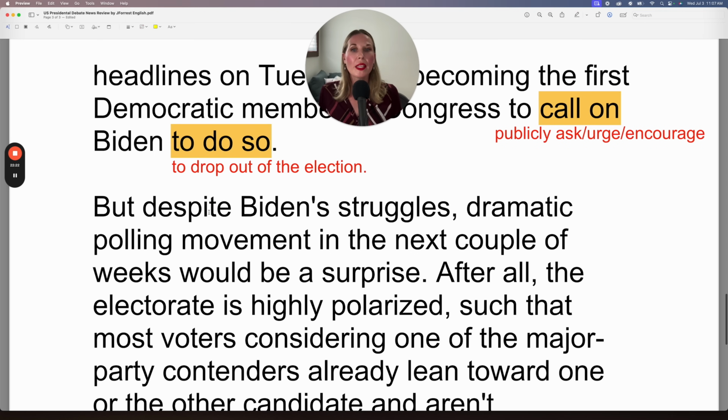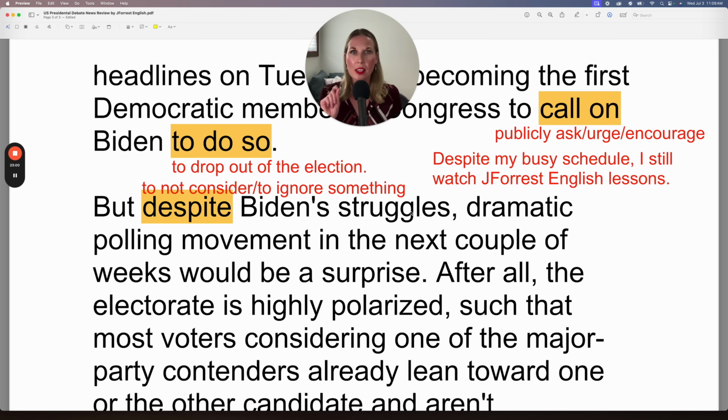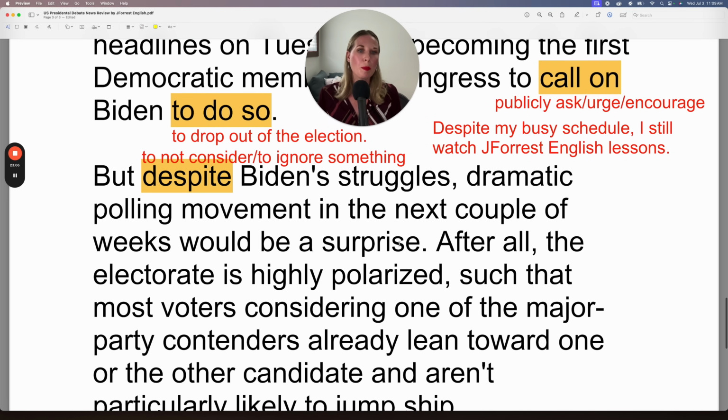Let's continue. But despite Biden's struggles, the word despite means we're not going to consider or take into account the information that comes immediately after despite. So you could say, despite my busy schedule, I still watch JForrest English lessons, especially her news lessons. So if you say, despite my busy schedule, you're not considering, you're not taking into account, you're ignoring your busy schedule. But despite Biden's struggles, dramatic polling movement in the next couple of weeks would be a surprise.